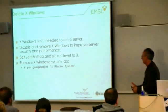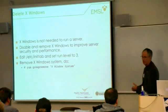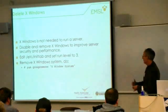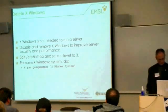Usually, X Windows runs at run level 5. If you set your run level to 3, you can prevent it from coming up. Get rid of it: yum groupremove X Windows System, and away it all goes.